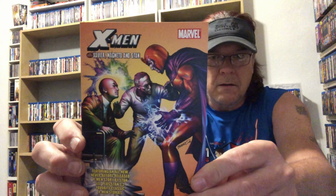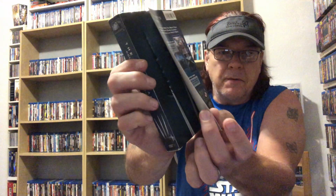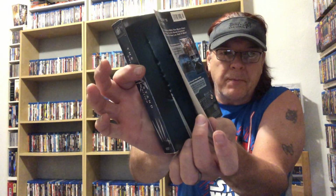Just for this alone, it's an awesome cover. Stan Lee there in the middle. Try to get that in there nicely. This is still steel on the back. On the back here, you can see the Wolverine's claws scraping up the metal. That was kind of an interesting find.